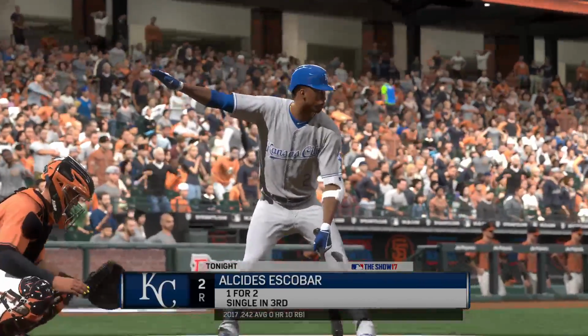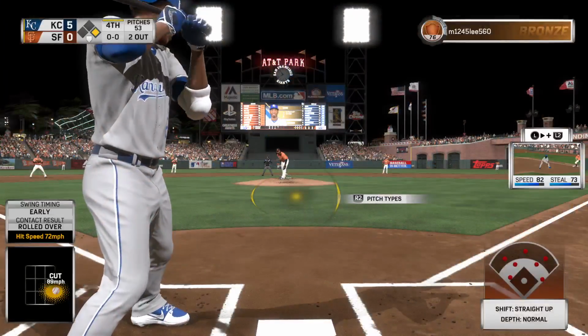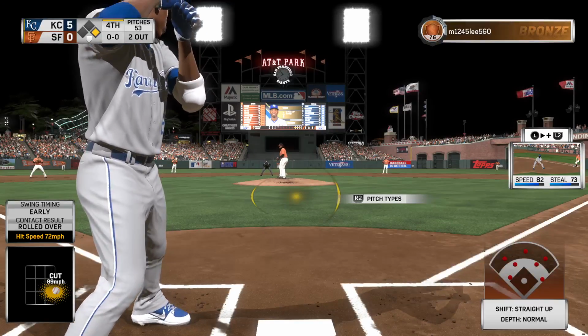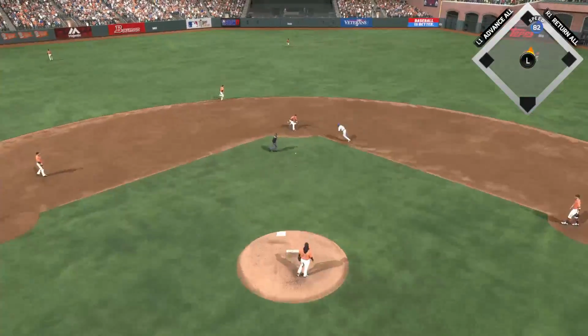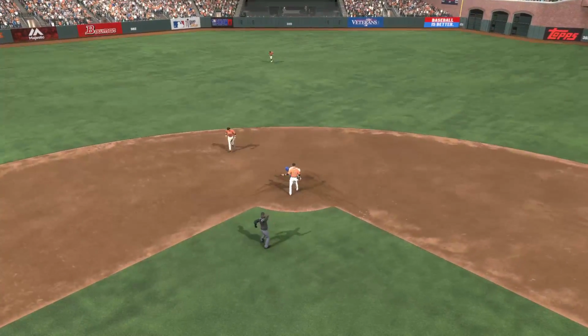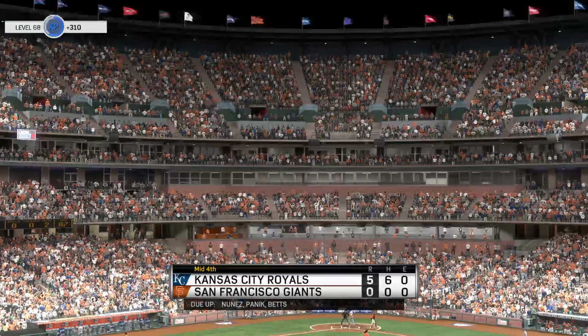Here's Alcides Escobar, the shortstop. 1 for 2 on his line so far in the game. First pitch coming. Here it is. Pitch is a called strike. The throw. And try as he might, he can't escape the tag there, and the inning is over.